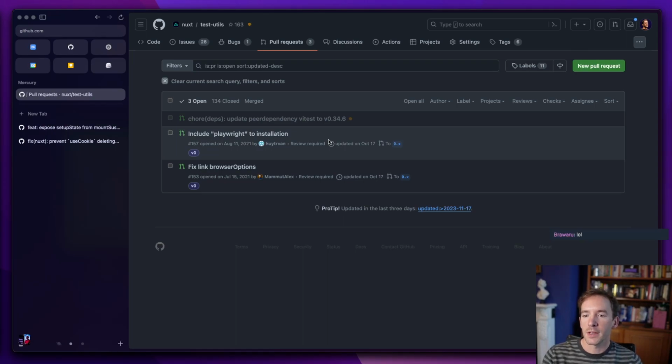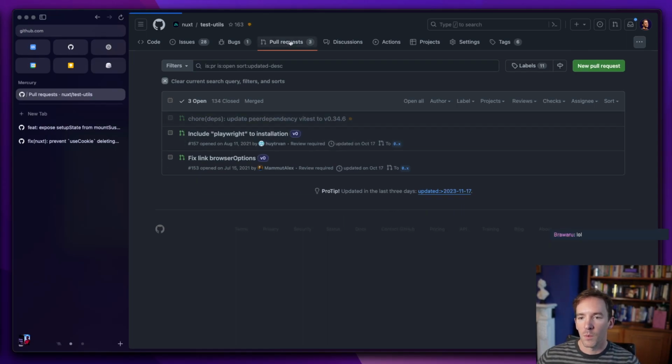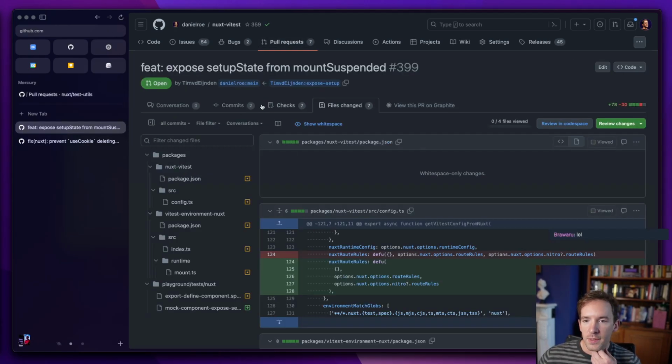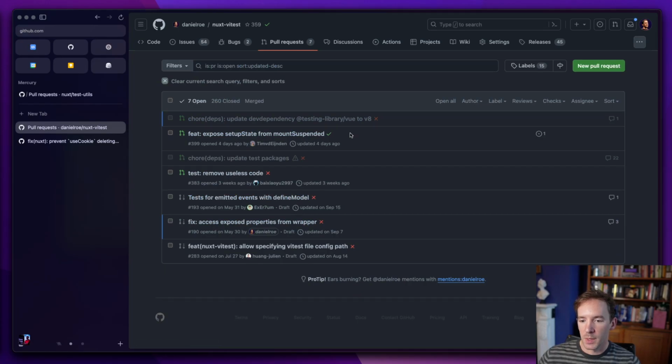Okay, so the first thing to do here for nuxt-test-utils is... it's actually somehow a less popular repo than nuxt-vitest. I first want to merge everything that I want to merge so that we don't miss anything out. Julian, hello. It's not a total waste because I can always still merge PRs in later.